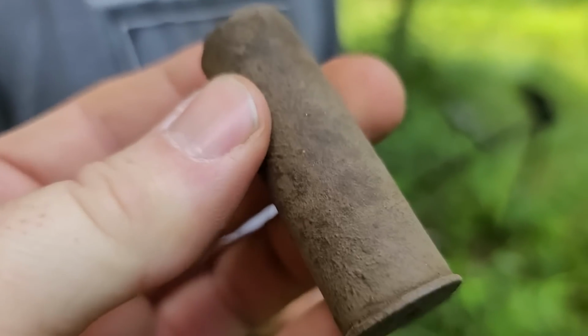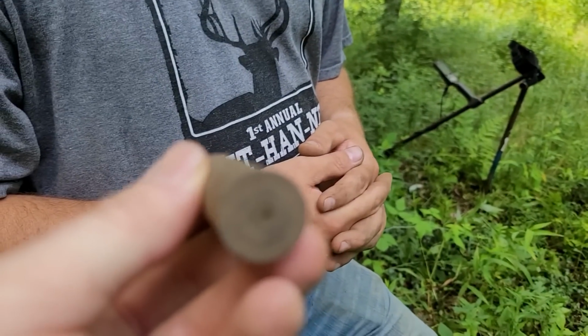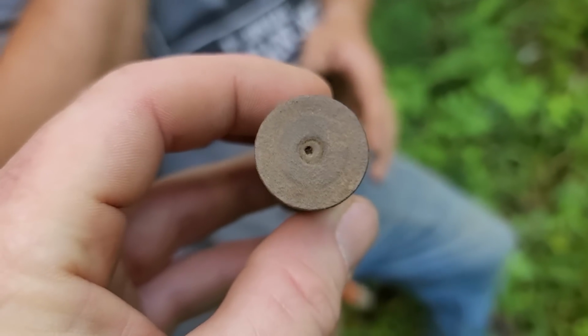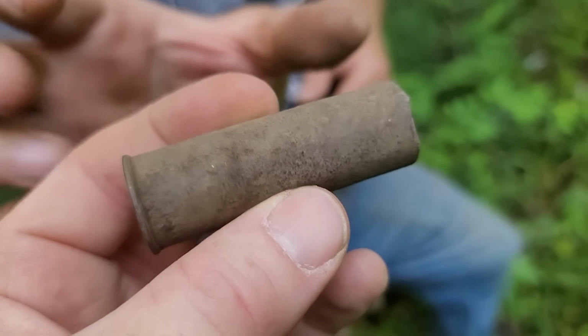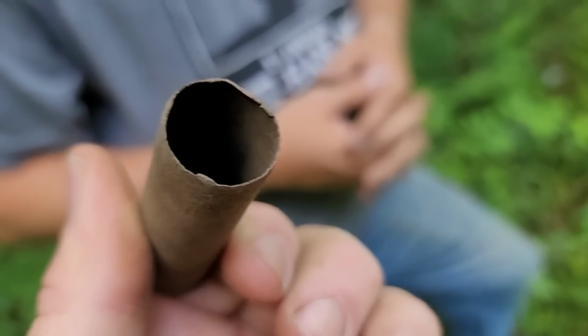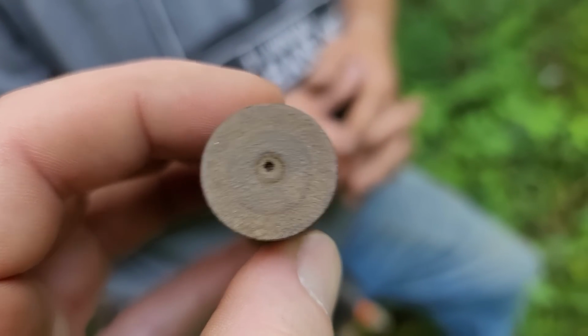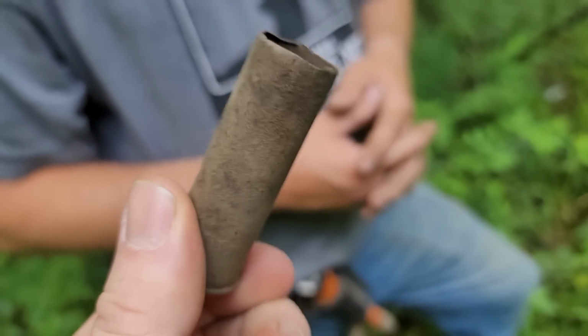Oh, I thought it was one of them big military rounds that we found down in Pittsburgh before. No, I think it's a shotgun shell. It's brass, the whole thing. That's old. I don't know what year that would have dated to, but it's the first one I've ever found like that.